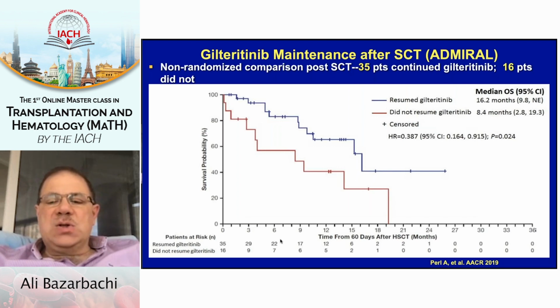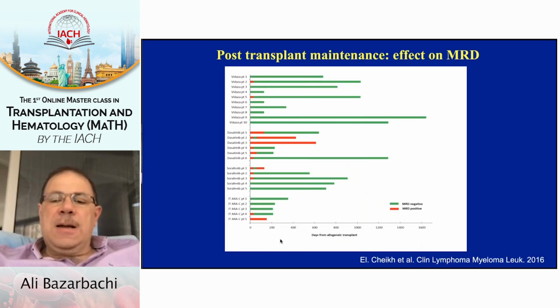And we have also this study by Pearl presented at the AACR meeting in 2019. It's a non-randomized comparison after allogeneic stem cell transplant of 35 patients who continued gilteritinib that was used for treatment of relapse versus 16 patients who did not resume gilteritinib. And you can see median overall survival improving from 8 to 16 months in this study.